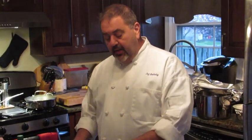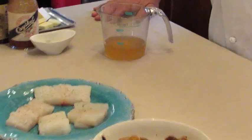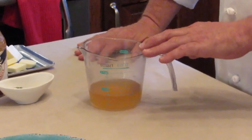Now, speaking of poaching liquids, the first thing you're going to need is a poaching liquid. I've made a little bit of what is called court bouillon. You can make court bouillon out of just about any flavorful liquid. This one is fish stock and lemon juice. You could use fermented grape juice, which you're not allowed to use because you're not old enough, but you know what I'm saying. You could also use fermented barley that comes in a liquid form, which you're also not old enough to use, but they also add flavor. You could use clam juice.